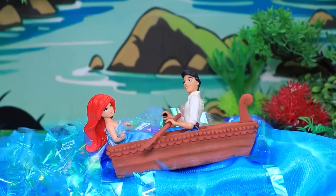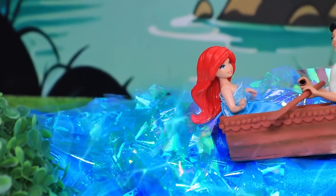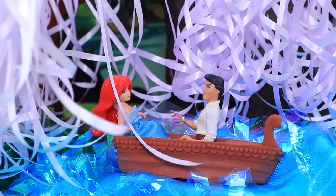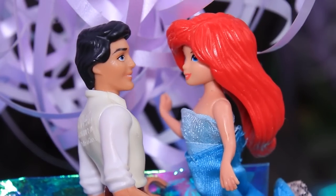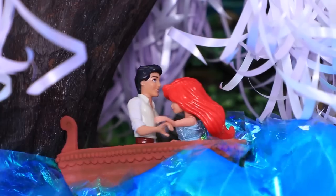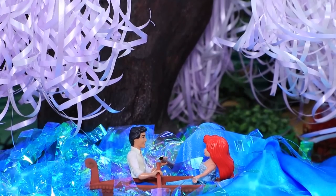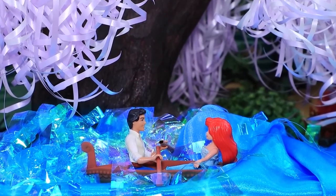The prince pushed the boat off and jumped in. Everything around is so magical. I'm so glad, my love. The couple admires nature and each other. Oh, they're about to kiss. The boat hit a tree. Aw, the moment is lost. Funny situations only bring loving hearts closer.